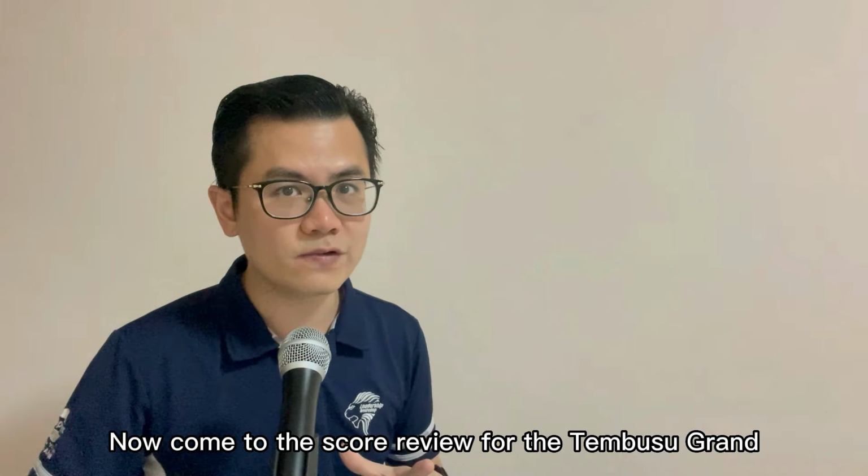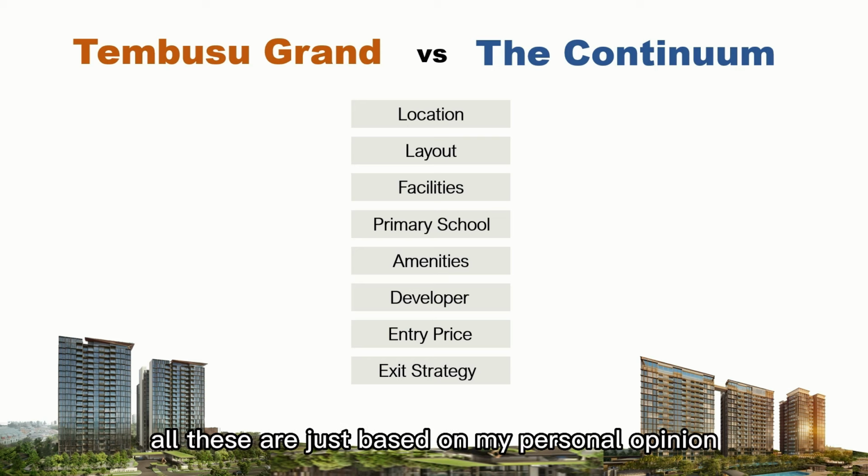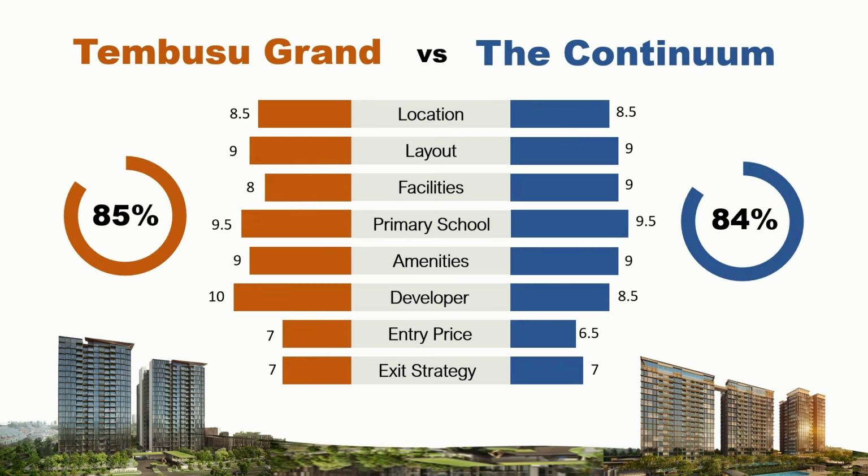Now come to the score review for Tembusu Grand and the Continuum. All these are just based on my personal opinion without bias.